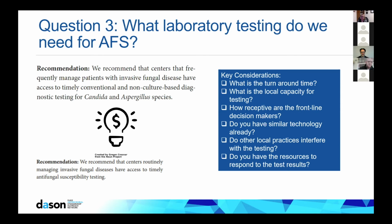But if it's a platform that tests for multiple bacteria and fungal pathogens, for example, you can sometimes cost share, and bringing in the antifungal stewardship element can tip that over. There's a few great examples of that out there that we can share if you're interested.